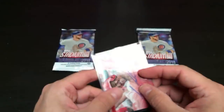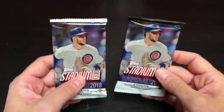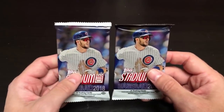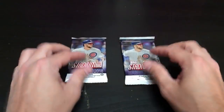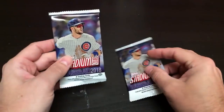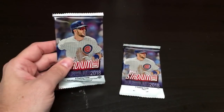Okay, two packs left. One of these has an autograph. What's it going to be, folks? One or two? Which pack has the autograph? Should be an autograph in one of these packs. One or two? Throw it out there right now, and then we're going to sign off. I'll probably do a recap, yeah, I guess. I got votes for two, got votes for one.